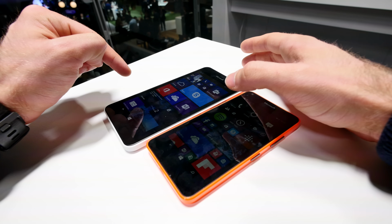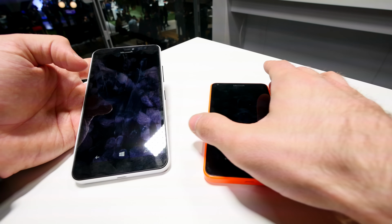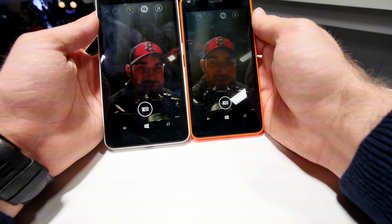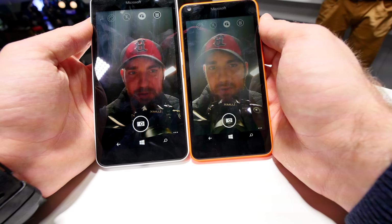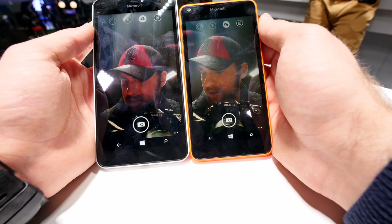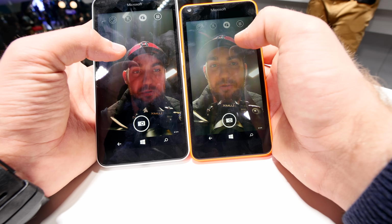But if you open up the camera app on both, and we choose, for example, the Lumia Selfie, you will see that on the right side it seems to be a little bit sharper to me, even though it has a lot fewer pixels. But it could be just me, or the lens could be just a little bit dirty on both. But yeah, it definitely looks like the right one is a little bit better than the left one.